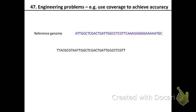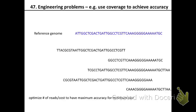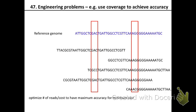For example, this is your first read. This is your reference genome. You can have multiple reads, right? Your engineering goal is to optimize the number of reads that you need and the cost to have the maximum accuracy of the reference genome. So if you cover the same region of the genome over and over again, and in most of your reads you see an A at this point, but in a small fraction of your reads, because the error is random, you see a C, then what would you decide your reference genome is? You're going to decide it's an A, right? And likewise here, if most of your reads have a G, but in some of the reads you have a C, you're going to decide that this is a G.